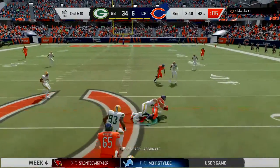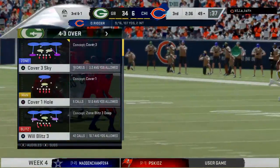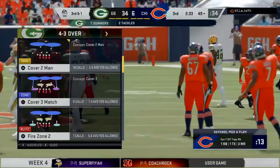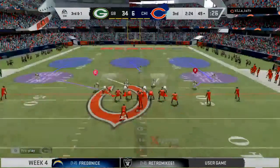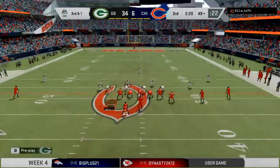This one into the hands of Burton. Well, the dump-off gets him 9, so now they're in much better shape for 3rd down. The completion was given up, but that's why you play zone defense, so that you can have people around the ball when it's caught, and you don't give up much run after the catch. Came up a little short on the last pass play. They did get 9 yards out of it, leaving him with his 3rd and 1.